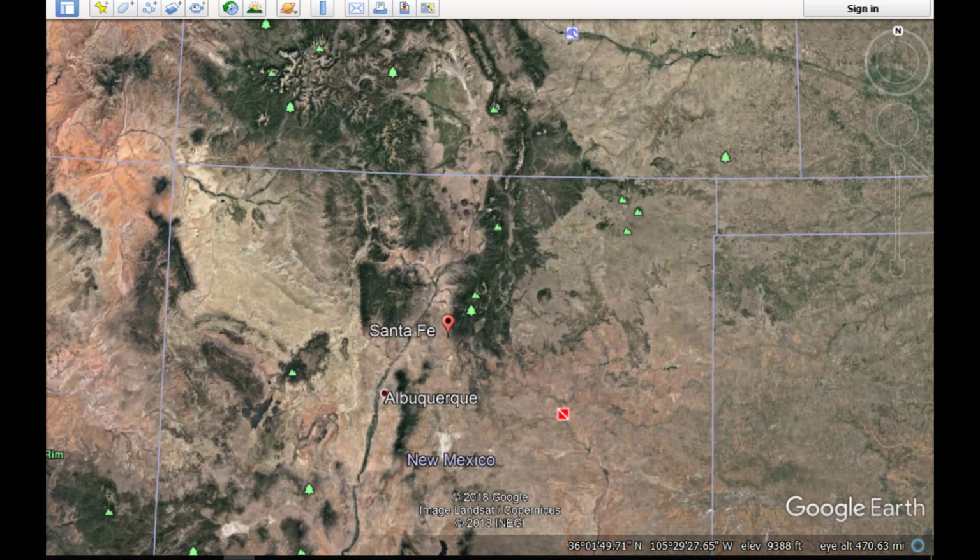So it's a smaller city of nearly 68,000 people. It's renowned for its Pueblo-style architecture. We're going to get into that in a minute. And it's a creative, artistically creative city.